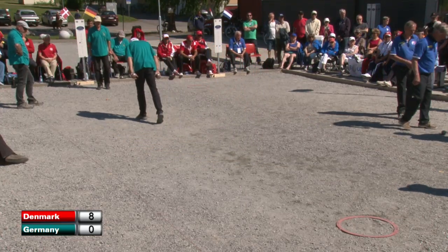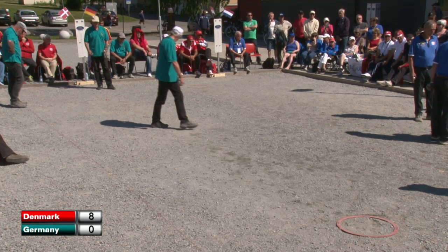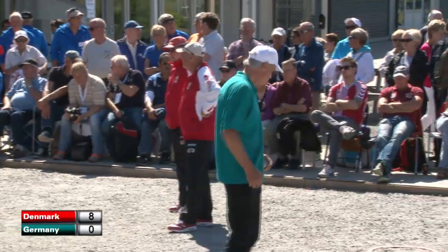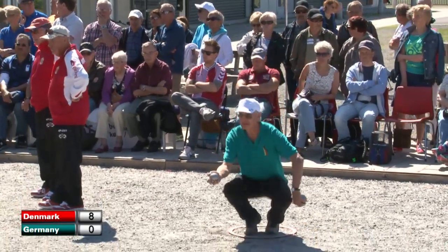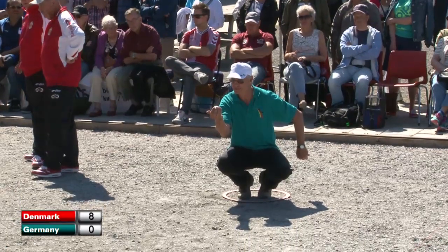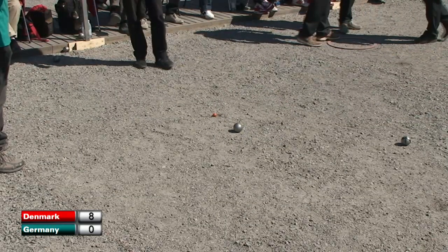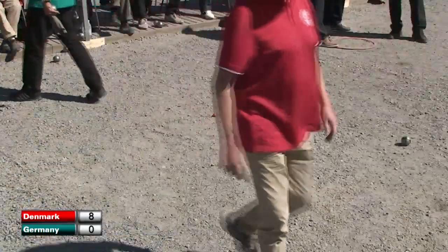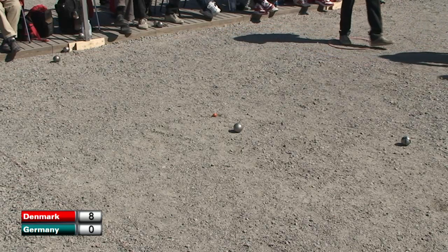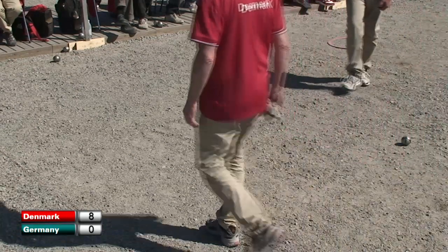Now it's Helmut who's pointing for Germany. So the middle guy will be Peter. It's a good pointing Boule by Helmut. Now it's time for Denmark to have a little discussion what to do. And Torben says, take that one. So he prepares to shoot for Denmark.